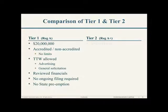Now you can raise up to $50 million in any 12-month period. When you file Form 1A with the SEC, you can check continuous offering, which means that you have up to 24 months to keep that offering open. Now keep in mind you can only raise $20 million on a Tier 1 or $50 million on a Tier 2 in any 12-month period. So if you hit your targets before the 24 months has passed, you simply close out the offering. So it gives you a lot of flexibility in terms of timing. Again, up to $50 million with the Reg A+.